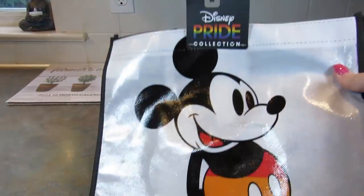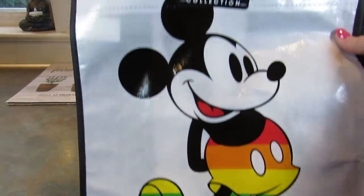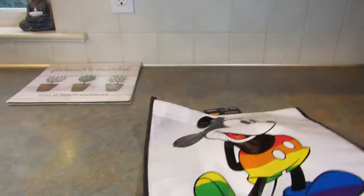Then I found this reusable bag from the Disney Pride collection. And it is Mickey Mouse with a rainbow, or with rainbow clothes. It's the only one I saw. It's very cute. Same on both sides.